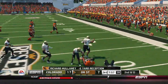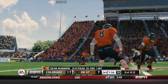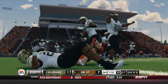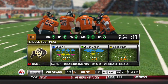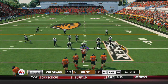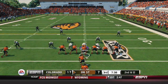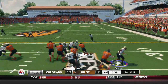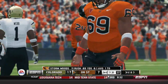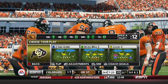Makes the catch, and the defense is all over him. They bring him down for a loss. Loss of 2 yards on the play. That'll bring up second and 12. From their own 23-yard line, second down. They'll bring him down around the 32-yard line. That's a gain of 9 on the play. That makes it 3rd and 3.